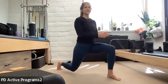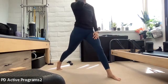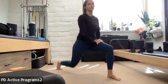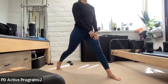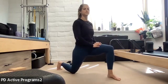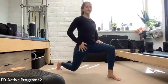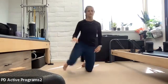There it is. Nice job, team. Lock your eyes in on something in front of you. That'll help you with your balance. 2 more. Lovely. Last one. Ooh, we got a little burn, yeah? Let's switch your sides again. Using objects, resources if you need it, or your hand on your thigh. Lock your gaze.